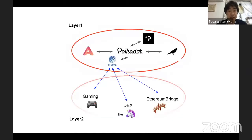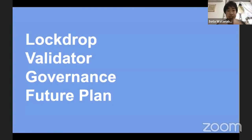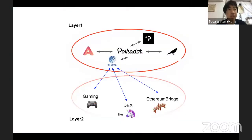All right. We have two types of scalability. One is layer 1 scalability, like sharding, and Polkadot is taking this approach. Polkadot is scalable thanks to this sharding approach, and many blockchains will be connected to the Polkadot relay chain. And we are implementing vertical scalability with layer 2 technology, which is more flexible and does not sacrifice decentralization. In the future, we are going to make gaming use cases, DEX use cases, and bridges between Plasm and other protocols. We are so excited to bring a layer 2 solution and high scalability into the Polkadot ecosystem.